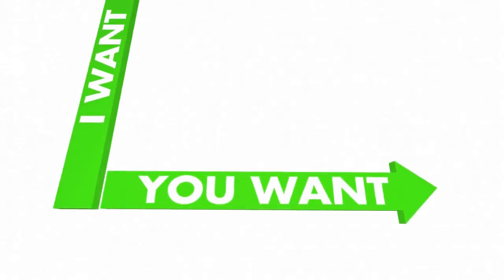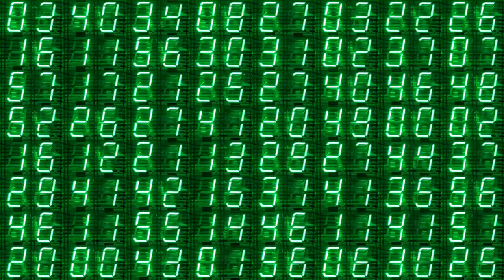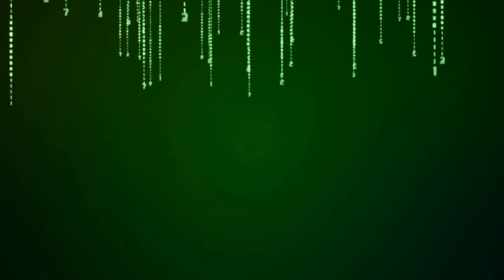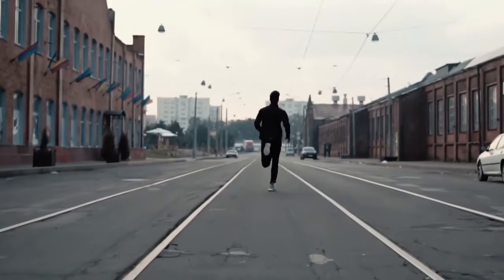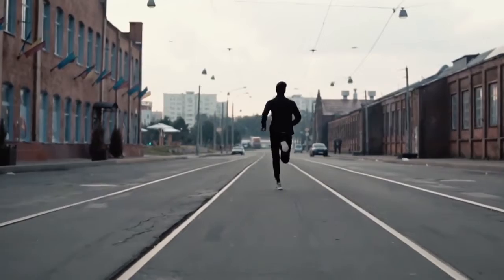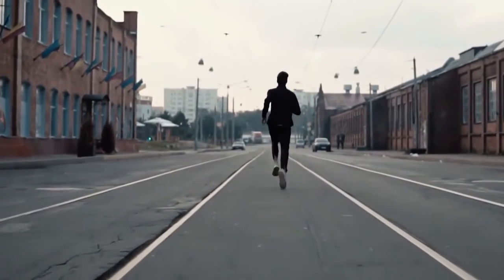Quadrant 1, important and urgent. Quadrant 2, important and not urgent. Quadrant 3, not important and urgent. Quadrant 4, not important and not urgent. The goal is to stay as far away from quadrants 3 and 4 as possible and spend as much time as possible in quadrant 2.